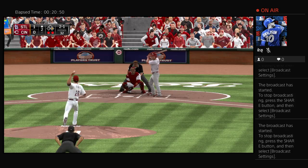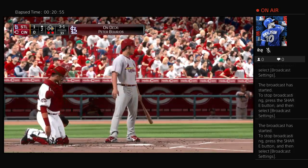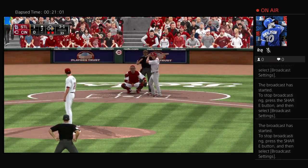Two, 1. 3-1 now as that misses down and in. Now you've got a run already in, another runner on first. You got to think this has to be a fastball here.